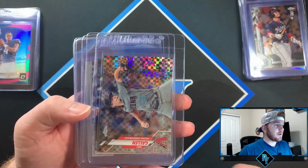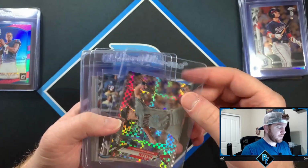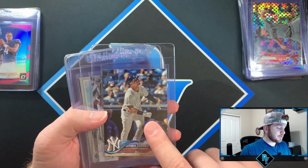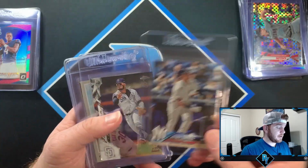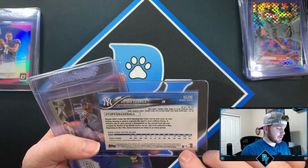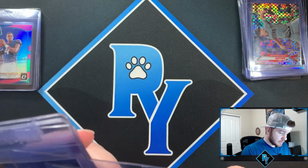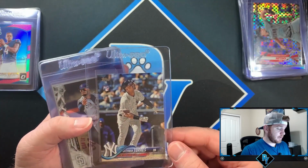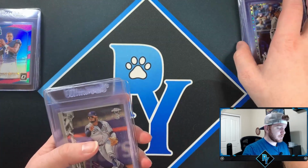Zach Gallen, you guys know how much I like Zach Gallen, so we have his X-Fractor here. Should get a 10. Glaber Torres, this could get a 9. This is his update. The corners are a tiny bit soft. That's the only flaw I really have with this card. So I'm okay if it gets a 9. Anything under a 9 would be disappointing. But I do want some more Glaber stuff graded.